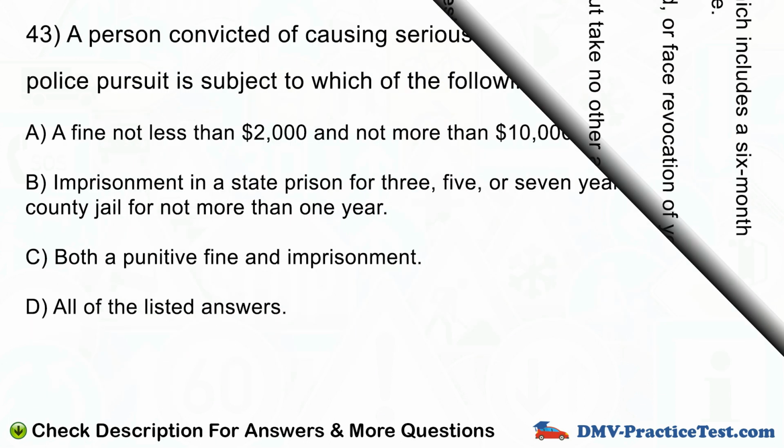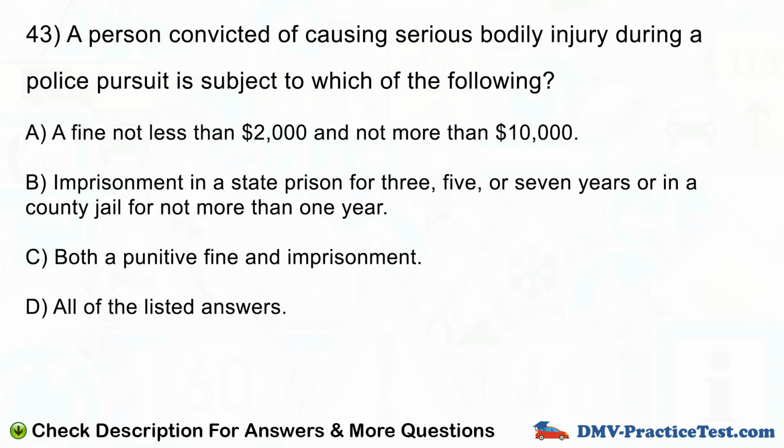Question number 43. A person convicted of causing serious bodily injury during a police pursuit is subject to which of the following? A. A fine not less than $2,000 and not more than $10,000. B. Imprisonment in a state prison for 3, 5, or 7 years or in a county jail for not more than 1 year. C. Both a punitive fine and imprisonment. D. All of the listed answers.